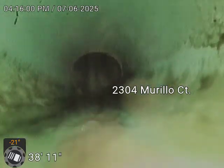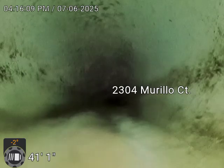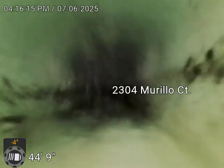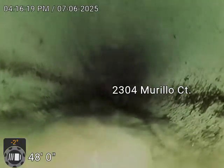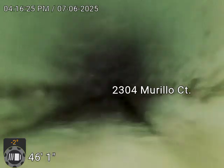If you look in the bottom left hand corner, you can see that there's an angle indicator there that tells you how much slope is on the line. We'll even back out. So you can tell they were dropping to get a little deeper. It's usually either at the sidewalk or as they're getting close to the main, they have to get fairly deep.